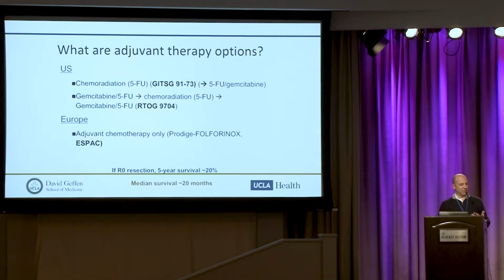Now that has changed, as I'll show you in a little bit, and that has left us with, in some respects, options over how to treat patients in the adjuvant setting. So these are some of the options that historically have been used.